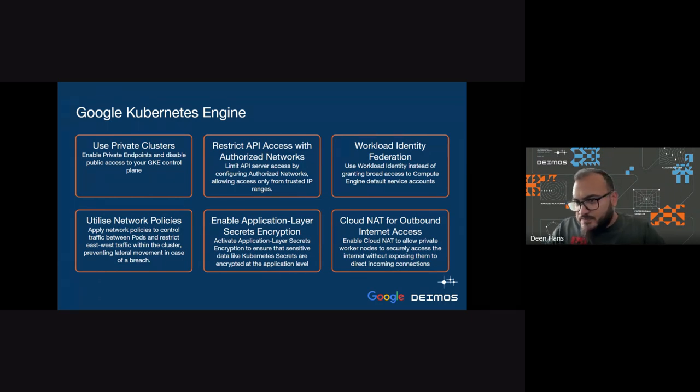This also ties to exposing your application via, or rather the egress, the outgoing internet via Cloud NAT for outbound internet access. Again, not giving your nodes a public IP address specifically, but rather letting them be private and talk to the outside internet via a Cloud NAT, via that gateway. So you have more granular control over your network.